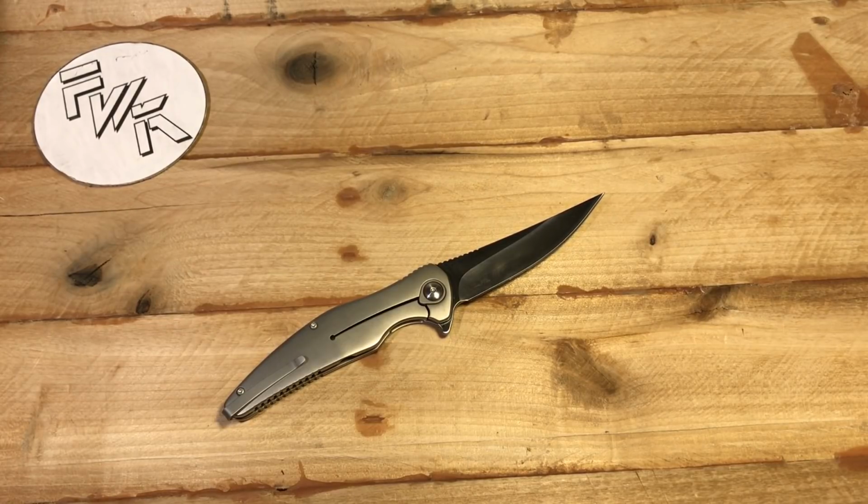I do have the lightweight version. The Kaiser Roach was up there as well. The Steel Will Cut Jack was among probably the top 5. And there was one other, the Cold Steel Code 4 was up there, and a few others that got multiple votes. So let's look at the winner here.